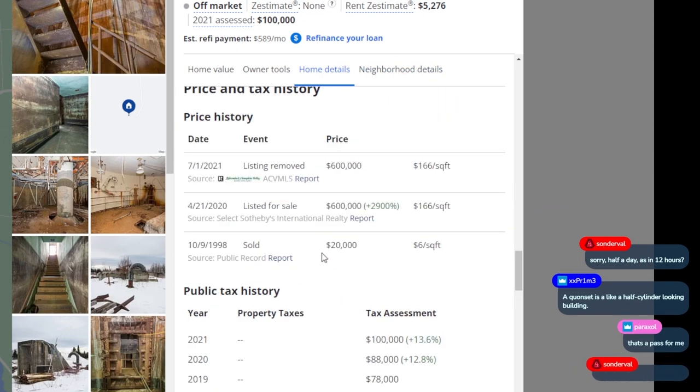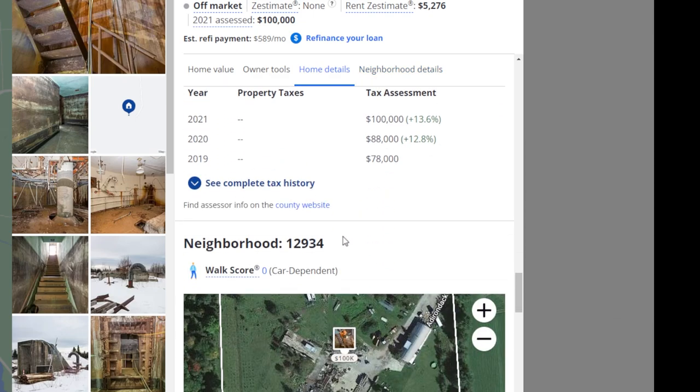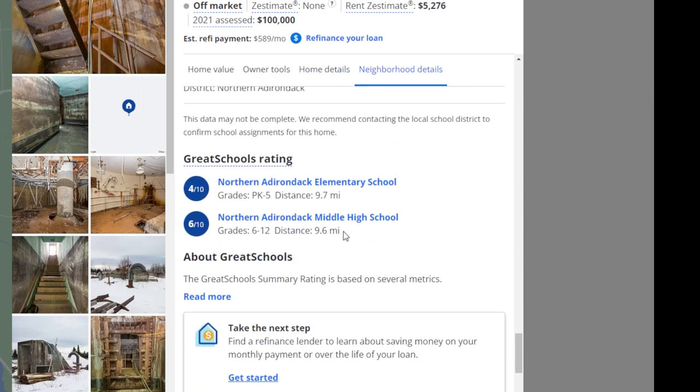Trust me. Sold for $20,098. Listed for sale for $600,000. Then it was removed. It was assessed at $100,000 recently. Somebody's just trying to lowball it. Or just trying to get it off their hands at this point, I think.